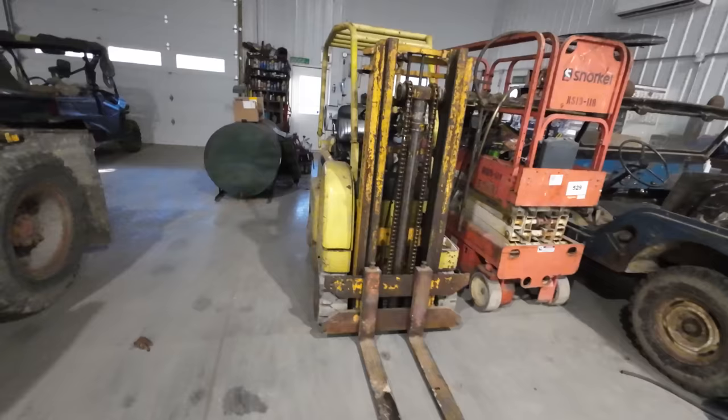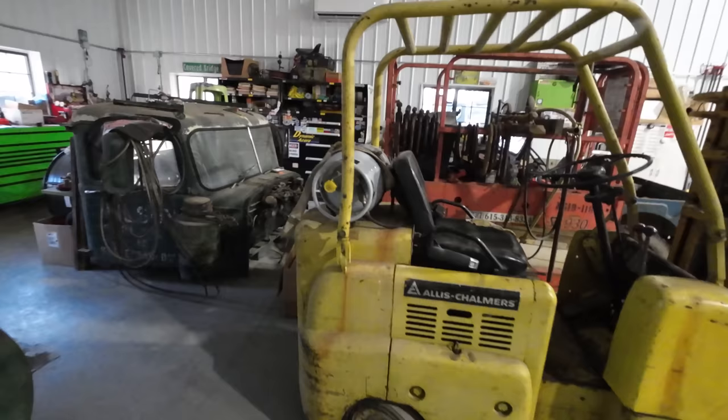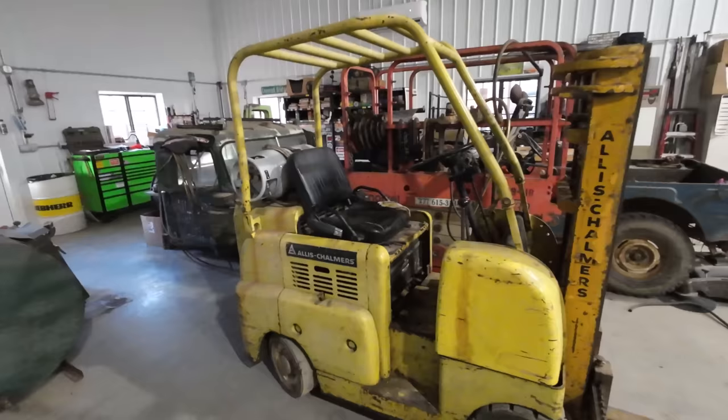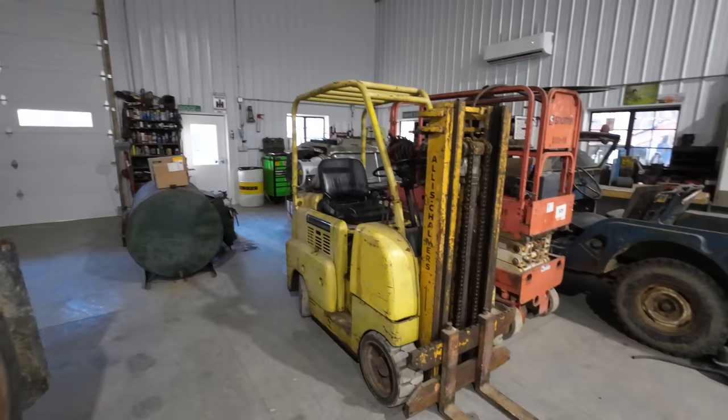As you guys are probably well aware, we already have a forklift. The old Alice Chalmers here is a forklift that I picked up for $200 off of Facebook Marketplace, I don't know, 3-4 years ago now. I've done a bunch of videos on this thing. Well, I don't know about a bunch, but I've done a few videos on this thing way back in the early days of the channel. So if you guys are interested, you could look around and find those.